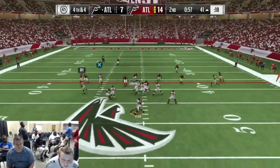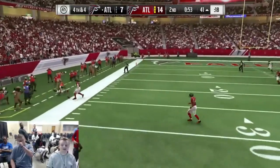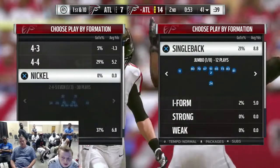Gabriel, the man in motion. Forced out to his left. And this is incomplete. Dan Quinn's guys unable to come through there on fourth down.